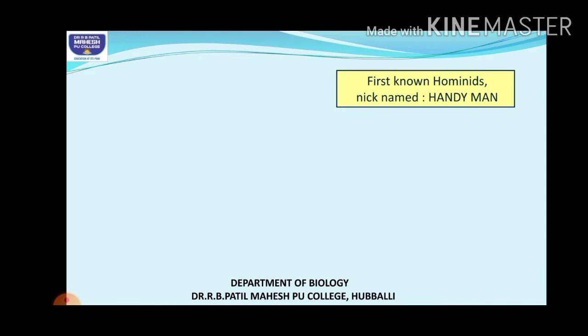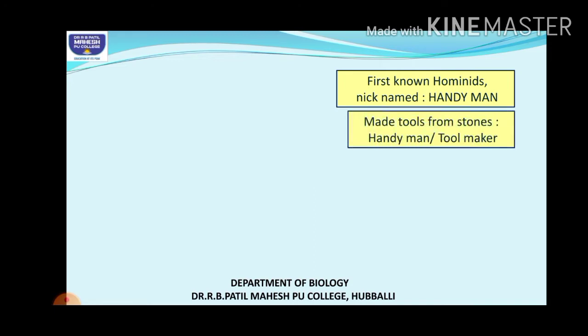Characteristics of this: they are considered to be the first hominids. What are hominids, children? Humans are placed under the family Hominidae, among the primates. So they are commonly called hominids, and also the handyman, because habilis means mentally able or skillful, and they were the first tool makers. They used tools, mainly of stones. Many heaps of such tools, sharpened stones, were found along with their fossils. This indicates that Homo habilis was capable of making tools, so they were also called tool makers.